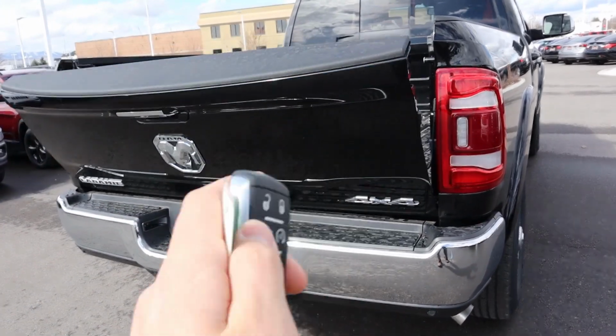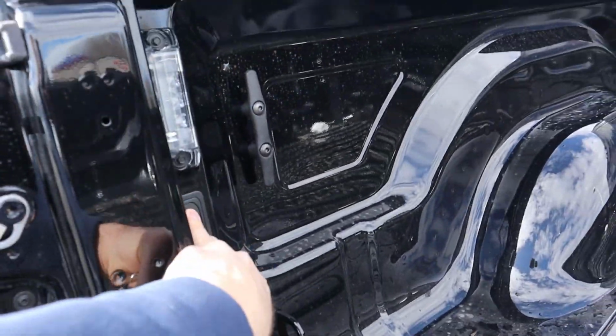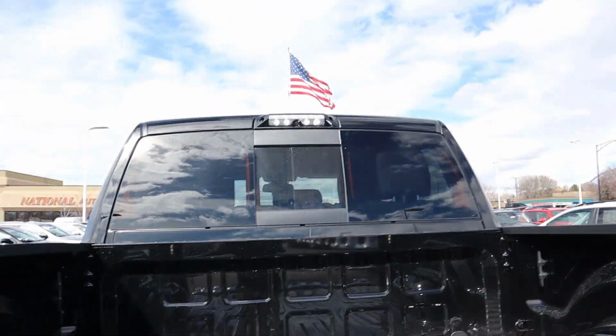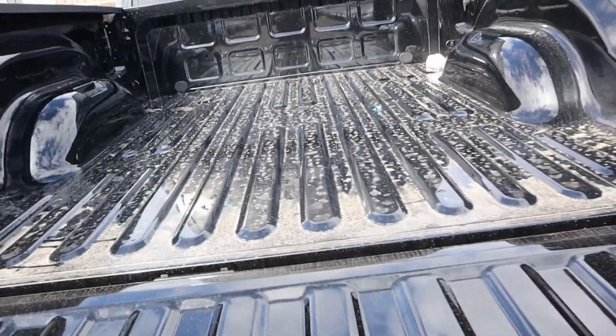Press this button twice and that'll lower down the tailgate. And you can see you get LED bed lights, which you can turn on via that switch, and that'll also turn on the cargo lights up there. And then obviously you can get fifth wheel prep in the bed as well as a bed liner.